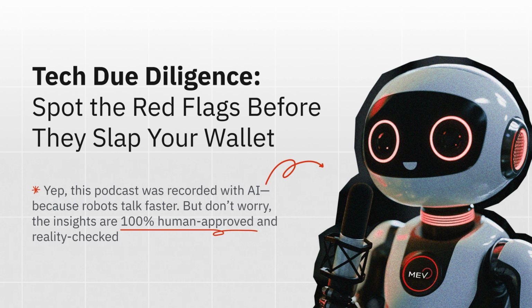So, thinking about all these red flags, it really boils down to understanding the potential risks and making sure the team is equipped to handle them. That's a great point. It's not just about identifying the problems, but also evaluating whether the team has the skills and the processes in place to address them. So it's not just about the what, it's also about the who and the how. This has been incredibly insightful. I feel like we've covered a lot of ground here.